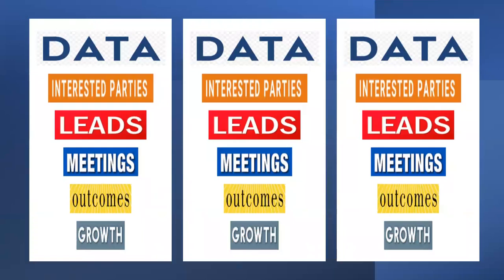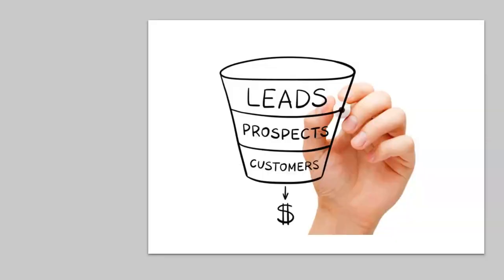Once you understand that, it becomes very easy, like I said, to sort, because at the top of this, you've got data coming in, and that data is going to be whittled down into interested parties. Those interested parties are general interest. Those become leads through the process of what we do. We create more specific interests that leads to meetings, that leads to outcomes, that leads to growth in your business, your book, your agency, whatever it is that you're trying to do. So understand everything that you're doing for your business should be looked upon as a digital factory pipeline.